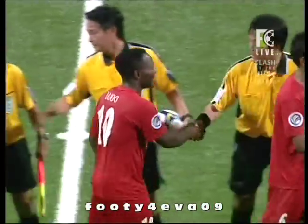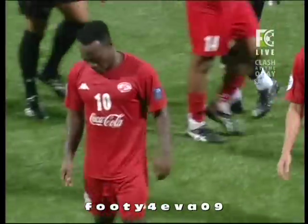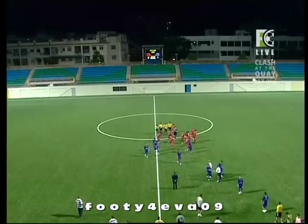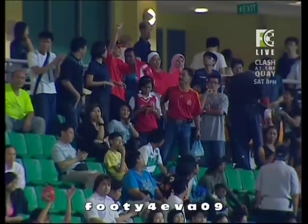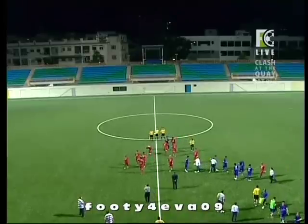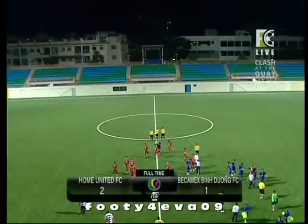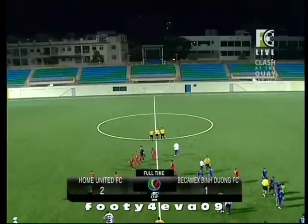Ludovic, one of the heroes for Home United. A potent goal scorer and a man who creates things out of nothing. So the final score here at the Jalan Besar Stadium. Home United FC from Singapore 2. Becamex Binh Duong from Vietnam 1.